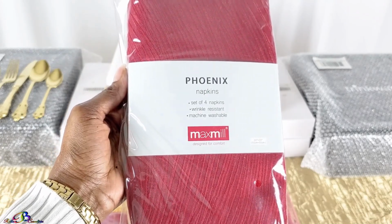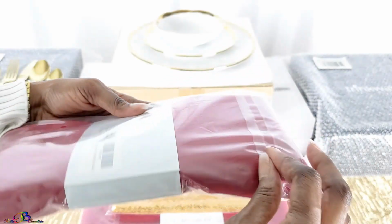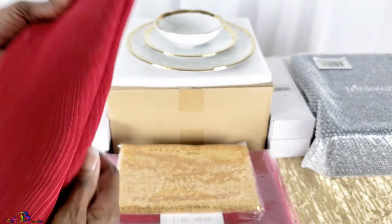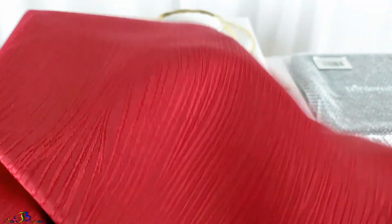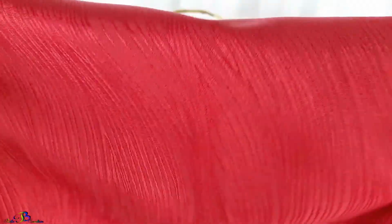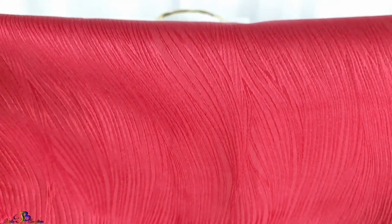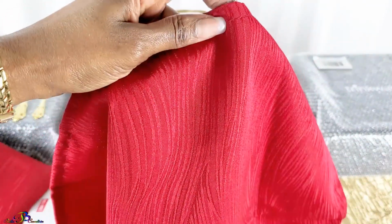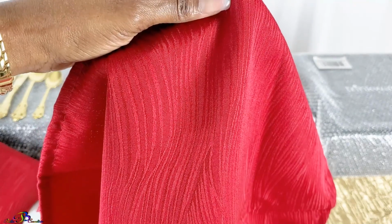We just love the quality of this set of four 20 by 20 inch polyester dinner napkins. And the swirl design adds a nice shimmer and shine. If you watched the hashtag White and Gray We Slay tablescape, this is the same napkin used in the color gray. They are absolutely beautiful and elegant.